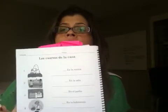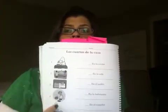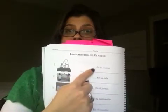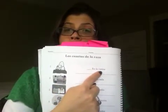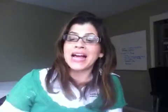So, day 3, los cuartos de la casa, you want to have them finish, they want to put the number of the picture next to the number of the word and then write something about what they do in that room. They can go back to the poem, they can expand from the poem. This is a great thing then to do a correction where you exchange books and do that. And then the last one is really an open-ended.